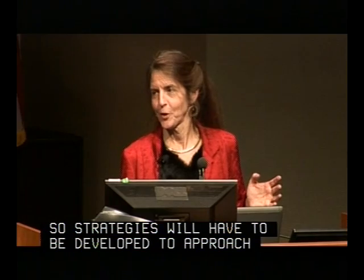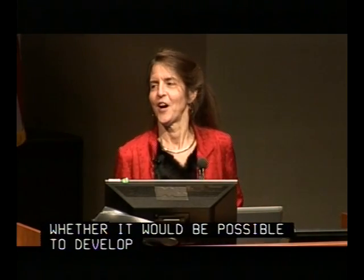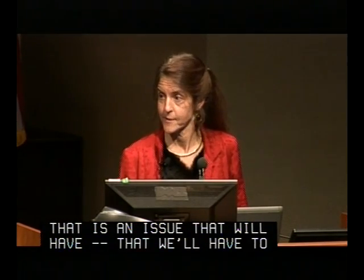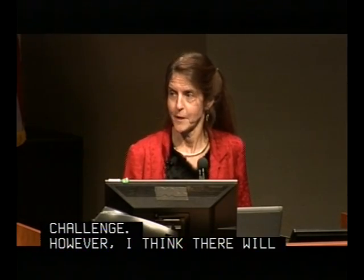Whether it will be possible to develop a therapy for each of those 200 diseases, it is possible. Is it practical? That's an issue that we'll have to face, and we'll also have to face the economics of it, because that's really going to be a significant challenge. However, I think there will be many others that are going to be amenable.